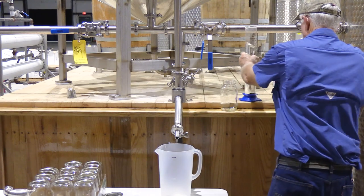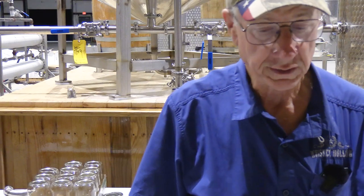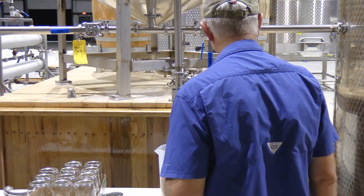So that's going to make some excellent flavored moonshine as well as some straight moonshine. So let's see what the pull's doing right now.